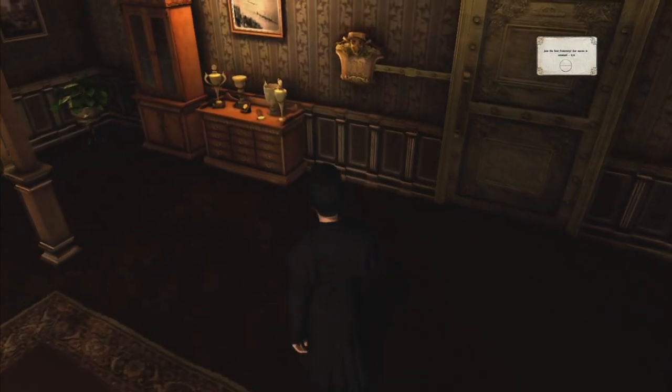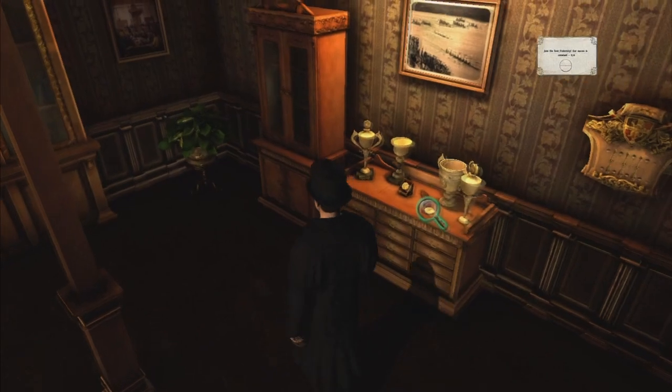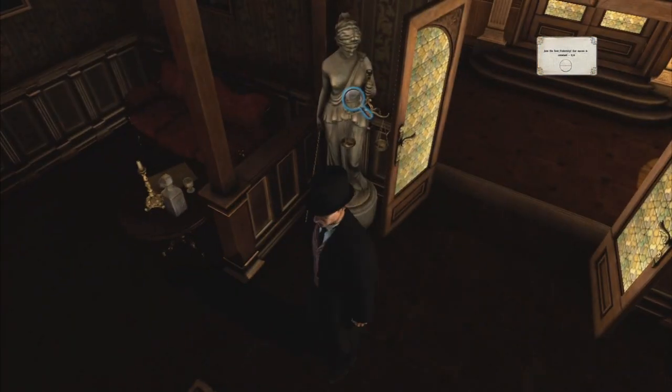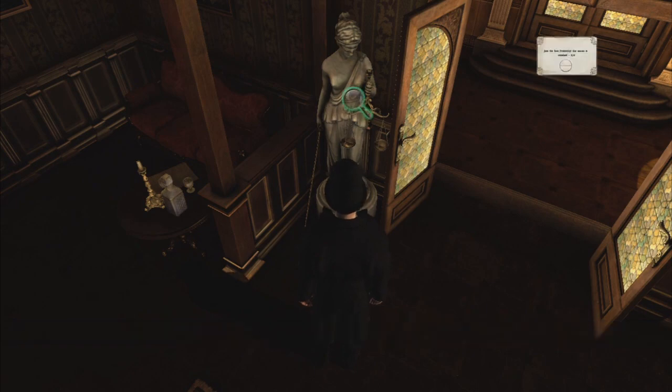So, we've taken the pictures of him. Statue of Justice. Check Lady Justice just left of the doors. There is Lady Justice. Blind justice. From whence his ignorance? Amusing.